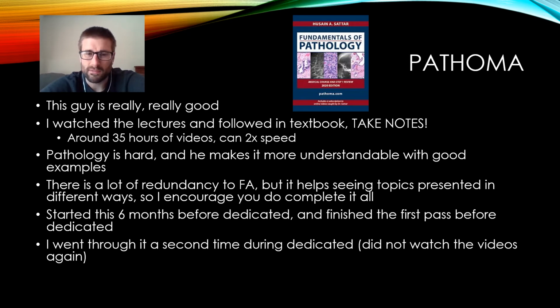Again, I started 6 months before dedicated, and I did the chapters that I was doing during rotations and things like that. So again, OBGYN, I did the OBGYN chapter, neurology chapter, and I did finish my first pass of Pathoma before my 5 weeks of dedicated started.